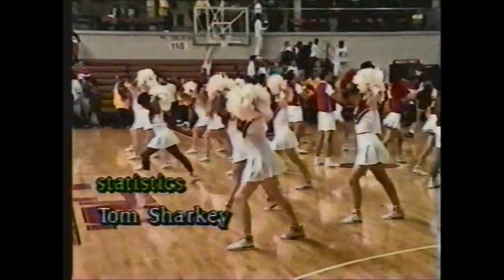points, 17 of which were in the second half, 10 rebounds, and 4 blocked shots.